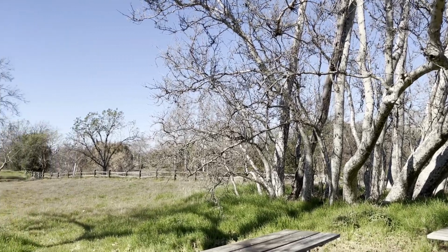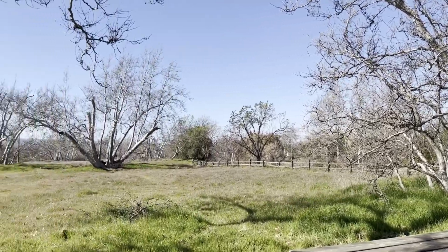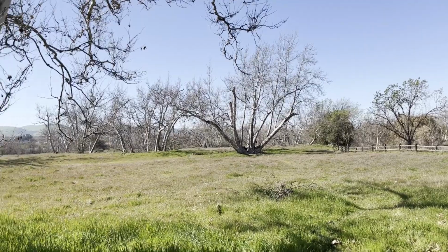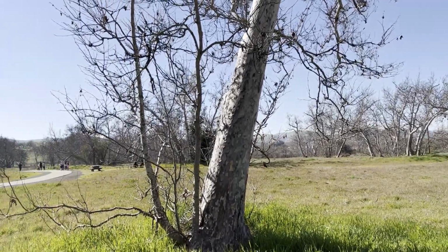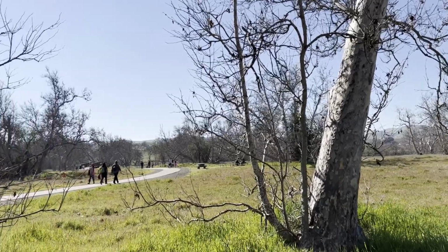I'm Thomas Smith, and I'm here at Sycamore Grove Park in Livermore, which is one of my favorite of the parks in the East Bay. It's a really massive park with these beautiful old sycamore trees and a lot of just open rural space.